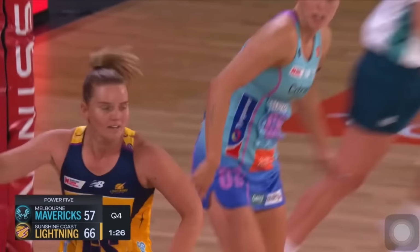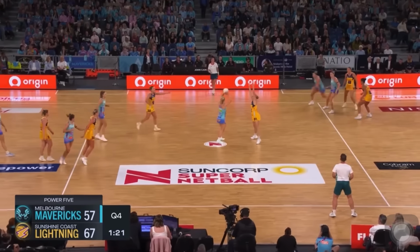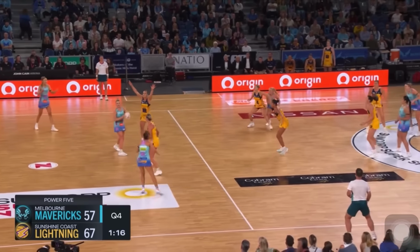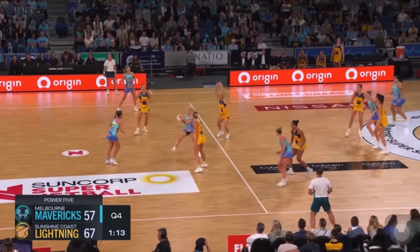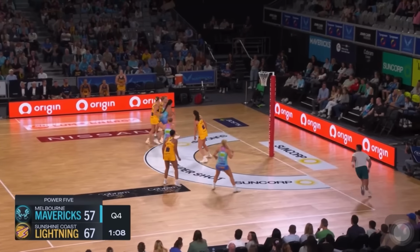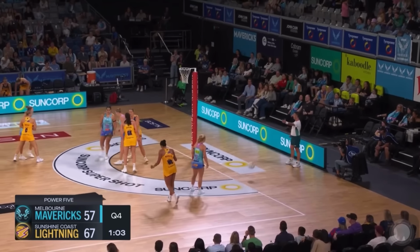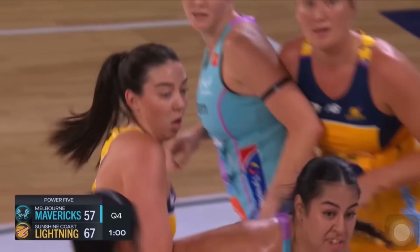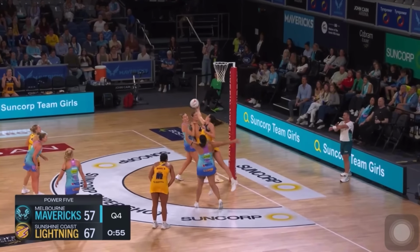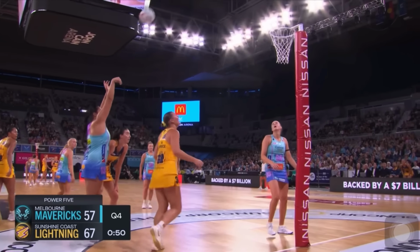Steph Fretwell, 10 from 11 in the ones, but 5 from 7 when it comes to Suncorp super shots. Lightning now out by 10. This for me is something that this Mavs combination needs some work on. Glasgow and Pallavi in the circle, they're not quite sure who's the dominant one staying in there and who's going. Both of them out of the circle at once, then both of them staying in together. We'll get better with more practice out there on the court.